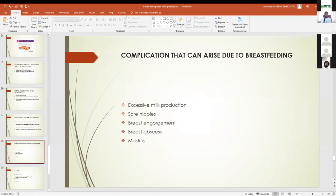Okay, so what complications can arise due to breastfeeding? You can have excessive milk production, and also you can have sore nipple. Sore nipple is basically cracks, or the nipple becoming reddish and sore. Most of the time, it is due to not positioning the baby well or improper latching.